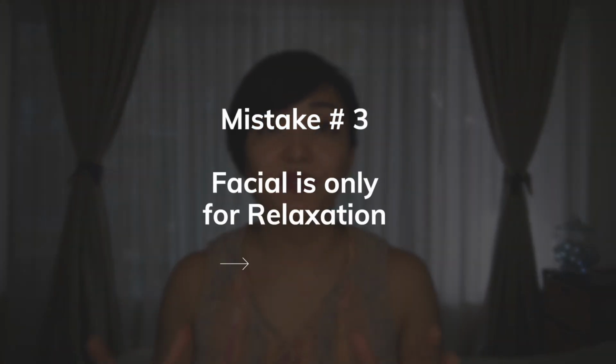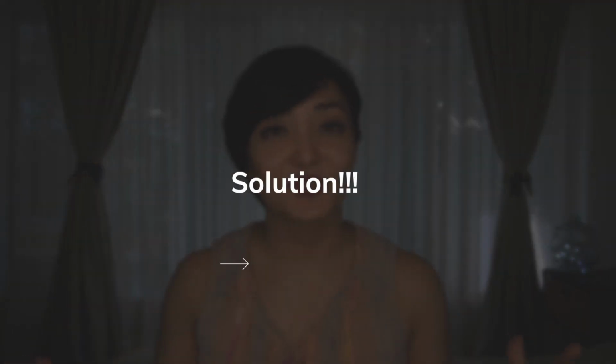Facial is only for relaxation. I am a skincare specialist and I totally understand the benefit of getting a regular facial, but most people think that facial is only a once-in-a-while treatment for relaxation. It's compared to getting a relaxing massage, and it's a huge mistake. And here's the solution for it.